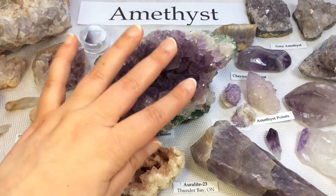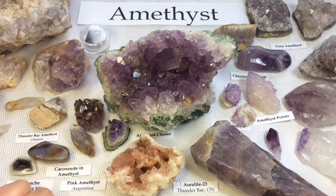You can buy specimens like these. They're quite affordable. The little rarer things are a little bit more expensive, but generally amethyst is very affordable and so beautiful and interesting and lovely to add to your collection. Yeah, so if you already do have some amethyst, I hope this gave you a little bit of insight into it.